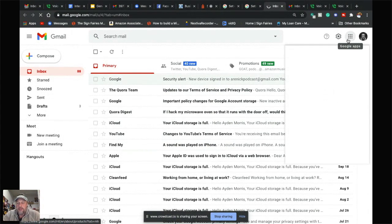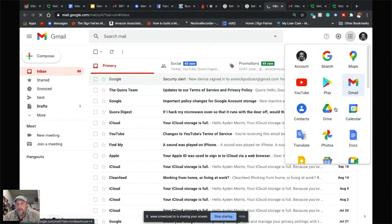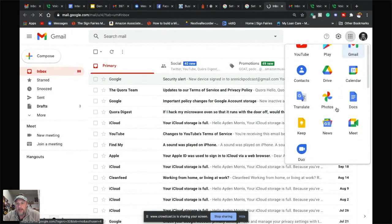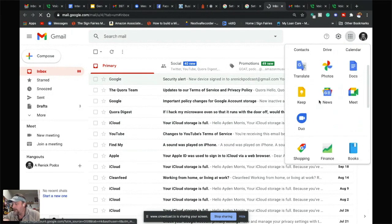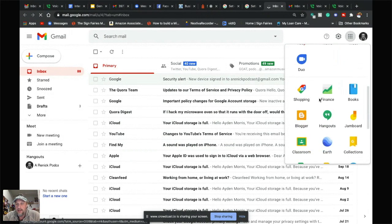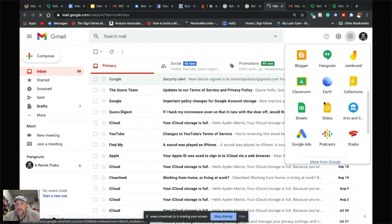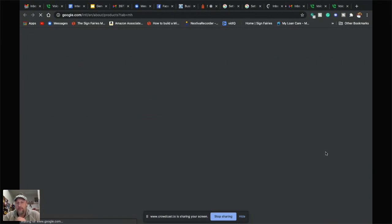As you click on it, it's going to open up these other options. These are all the options that Google gives you for free: Google Meet, Google News, Duo, and as you continue going down, you should see Google Voice. But in this case, you don't. So because you don't, I want you to click More from Google.